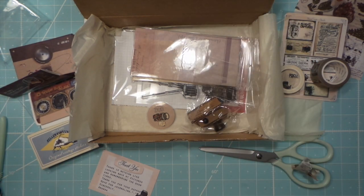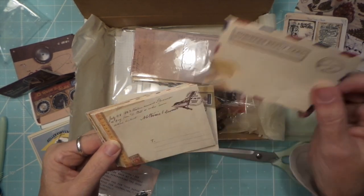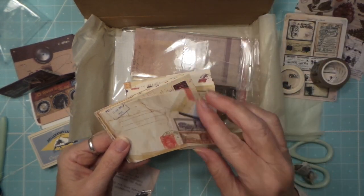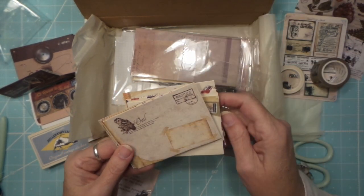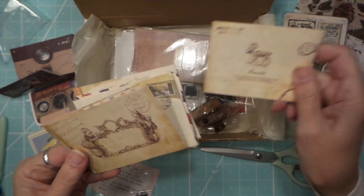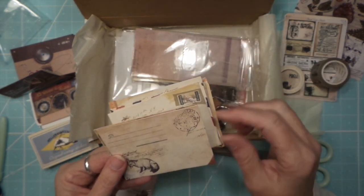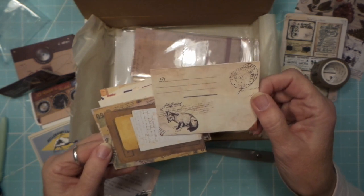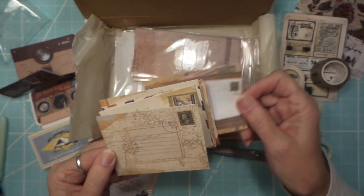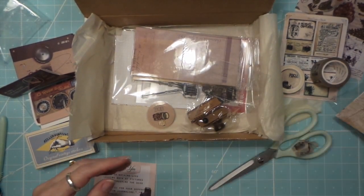Ooh. Nice envelopes. These are really cool. Ooh, they're different. This would be such a cute mini. Oh, I like that one. She must have made all these. Cute. There's a little fox. Oh, this is awesome. I can't wait to play with this. It's great.